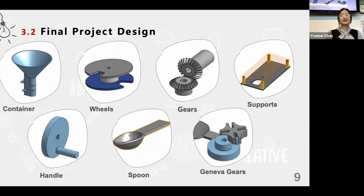Thirdly, the gears are used to change the motion from vertical to horizontal. They're 3D printed, and I extended the right one so that there will be more space for integration. Fourthly, the supports. There are 4 supports on the 4 corners of the plate to keep the plates in place. They'll also help with rotating the wheels and keep everything in place.